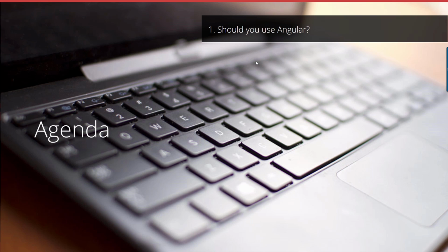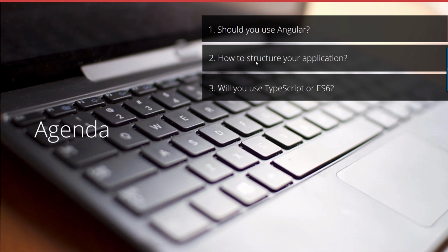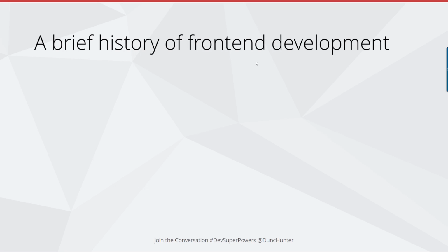So today's agenda is we're going to run through the 5 questions that you're going to need to ask yourself as a .NET developer whenever you go File, New Project with Angular. So those 5 questions will be: should you use Angular at all? That's the first question. Second question, how do you structure your application and how do you get that right? Third, will you use TypeScript or ECMAScript 6? Fourth, how will you use a task runner and a package manager versus NuGet? And finally, how will you get ready for Angular 2 because it's just around the corner?